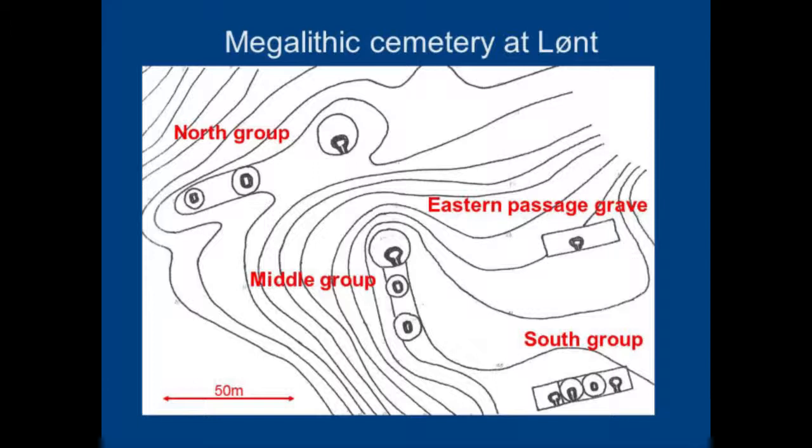The Lønt megaliths are located in an area rich in megalithic tombs. 250 tombs are recorded in the region. At Lønt, a tight cluster of 11 tombs form a separate megalithic cemetery with a maximum distance between any 2 tombs of 180 meters. In comparison, the 3 nearest megaliths in the area are located about 1.5 and 3 kilometers away. The cemetery itself is divided into 4 subgroups.